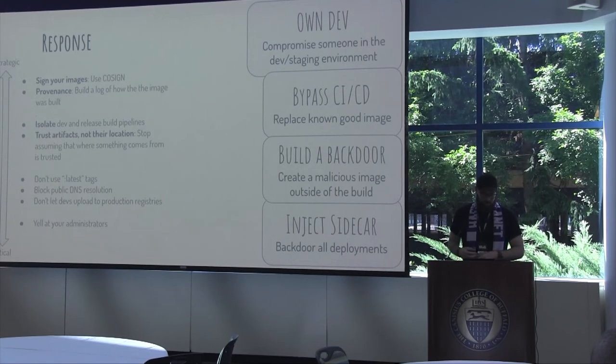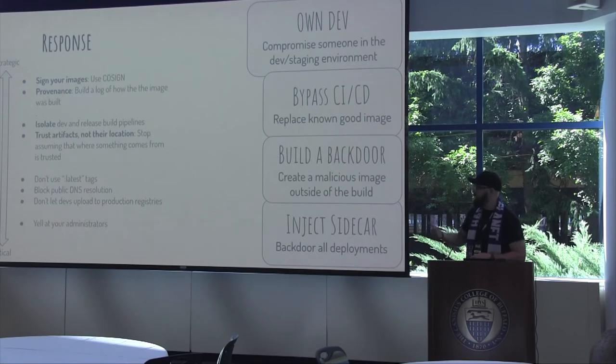And then there's tactical stuff, right? Yell at your administrators for even having this thing set up in the first place, so that you can have dev and prod mixed together.